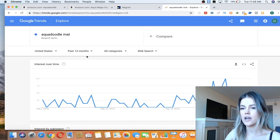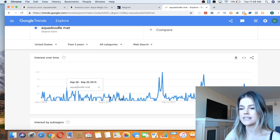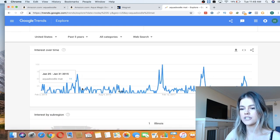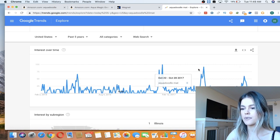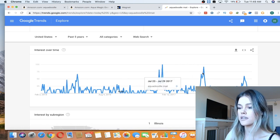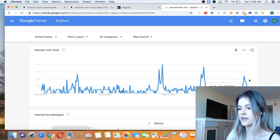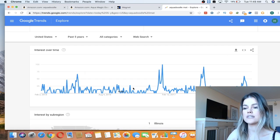Another thing you can do, go into Google Trends, Aqua Doodle mat, and you can do it in the US for the past 5 years and see how well they've been selling. You can see the demand isn't that high, and there are some random spikes up in Q4 season around November, December, which makes sense in pretty much all the years, since people buy this as gifts. But it's still selling, though it's a little low in my opinion. It's already on a downward trend right now, so the sales will be going down, but it's something you want to check.